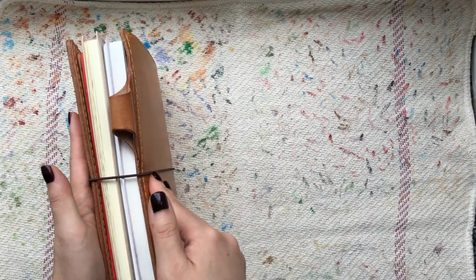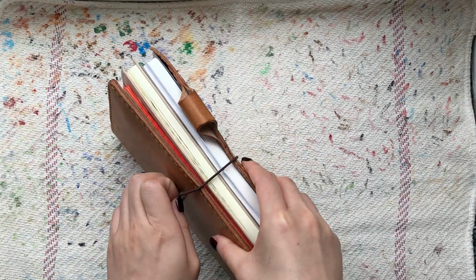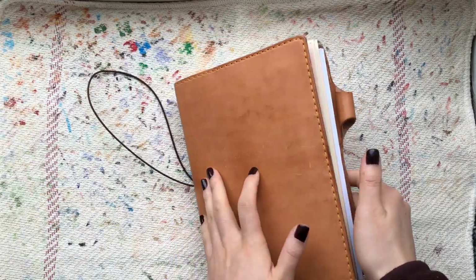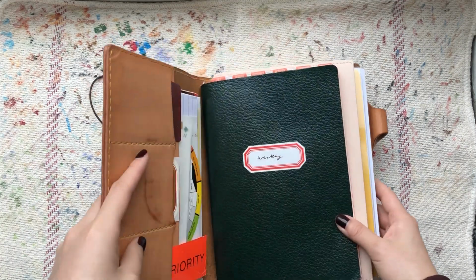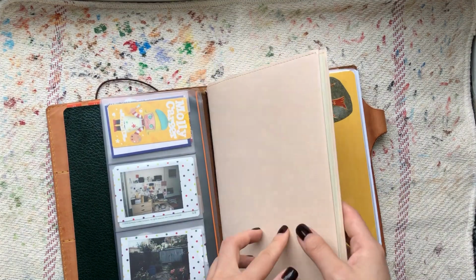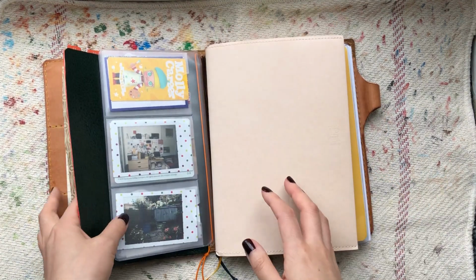And then this one is a Chic Sparrow A5 Chai Deluxe, and I use this for literally just all of my personal stuff. A lot of people are doing One Book July, but I already have basically everything personal journaling in one book anyway. This is my planner, this is my sketchbook, and this is my journal. So it's really just in there.